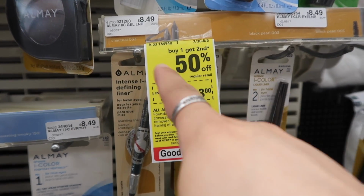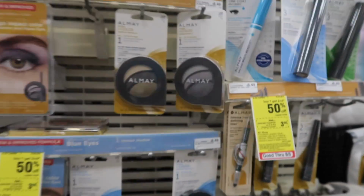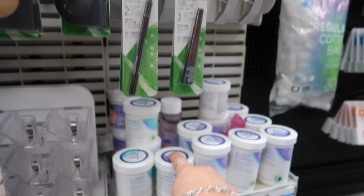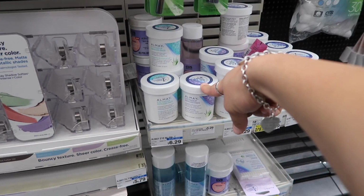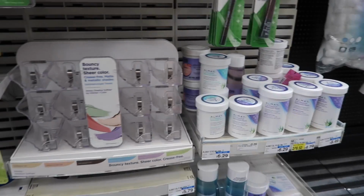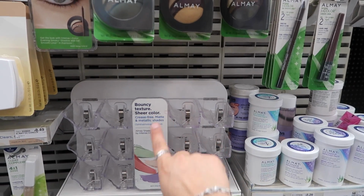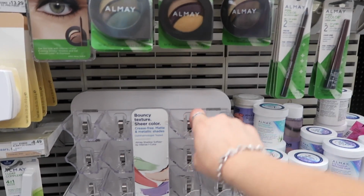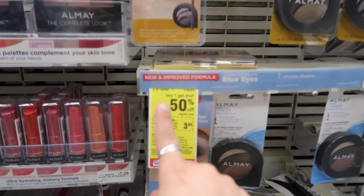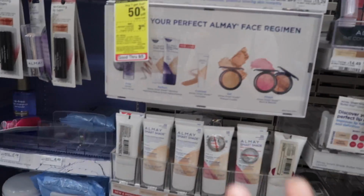So usually you buy one, get the second one 50% off, and you do get an instant coupon of $3, which is really, really good. I already told you guys I haven't tried anything from Elme, but oh, I did try these from Elme. I tried these eye makeup remover wipes, the little pads. I tried those, not the big one, but the really small one. Haven't tried anything else. Ooh, look, these are texture sheer colors. These must be really good because they are out of them completely. And they have the same deal. You buy one, get the second one 50% off, and you get an instant coupon of $3.